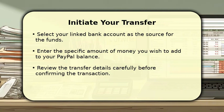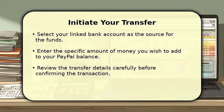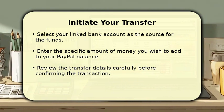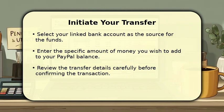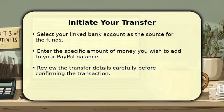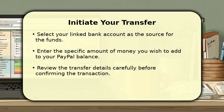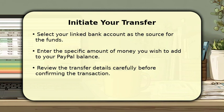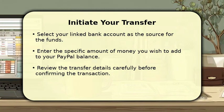Once your bank account is linked and verified, you can initiate the transfer. Select your newly linked bank account as the source of the funds. Then, simply enter the exact amount of money you wish to add to your PayPal balance. It's crucial to double-check all the transfer details, including the amount and the source account, before you confirm. This ensures accuracy and helps avoid any potential issues with your transaction. The funds typically arrive within 3 to 5 business days.